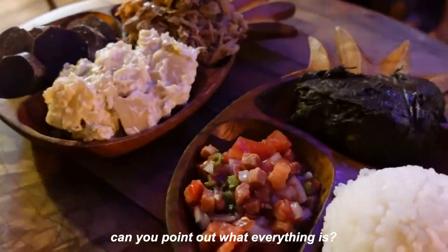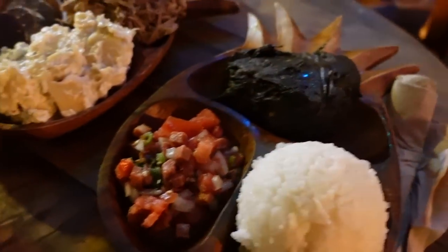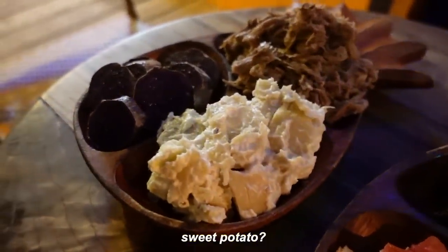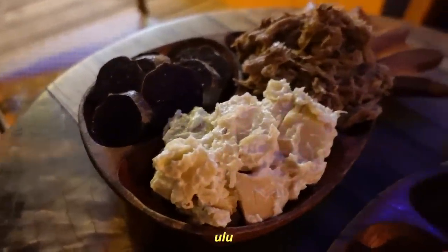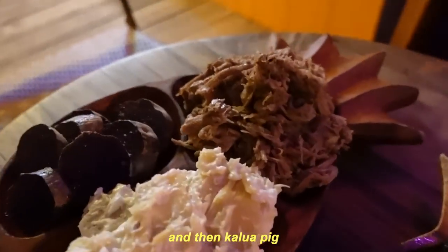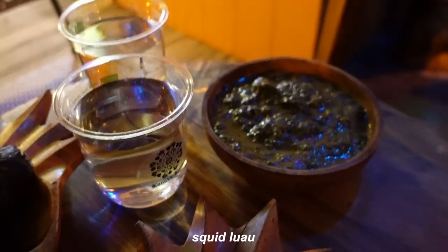Can you point out what everything is? This is the pork laulau, white rice, boneless salmon. This is uala, which is just basically sweet potato. Ulu, which is again more potato, starchy vegetable, and then kalo. Yeah, and last but not least, we got squid luau. It's really dark, but maybe a little.